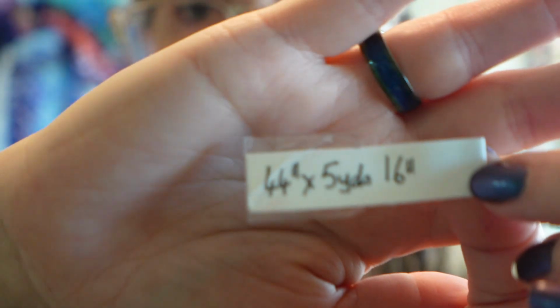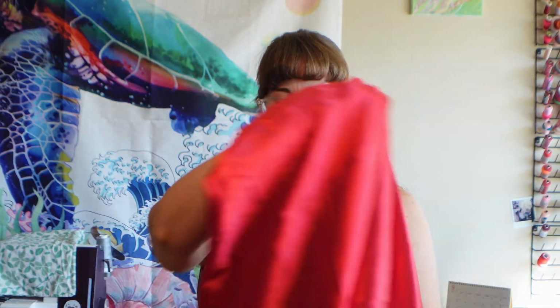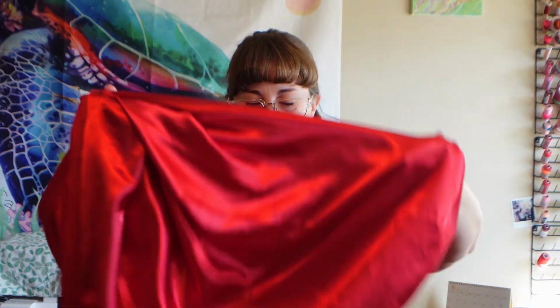It's 44 inches wide. It's 5 yards. Original price was $16.50, which I would never have paid, but it was half off, so I went ahead and grabbed it. And I just think this would be really pretty as the lining of a jacket because you'd get that pop of color, or maybe even the lining of a skirt or a dress. There's a lot of it, so I promise I'm going to fold it up nice later.